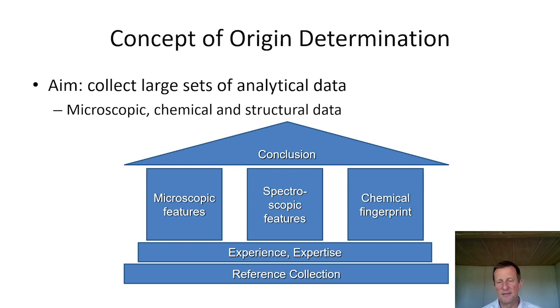And then we have the chemical column, the chemical fingerprint, which is taking care of the trace element chemistry and the ultra trace chemical elements that are giving us a fingerprint, so a pattern of these elements that can then be compared with the reference collection. The data that we collect with these three different groups of analytical methods can then lead us to a conclusion.